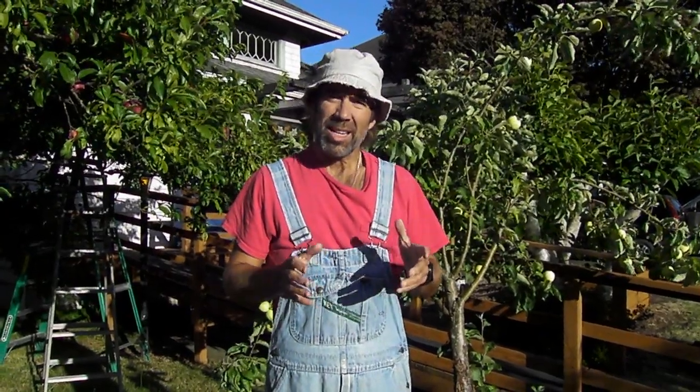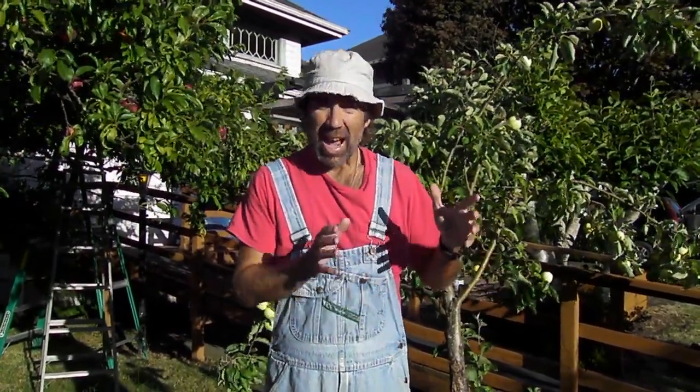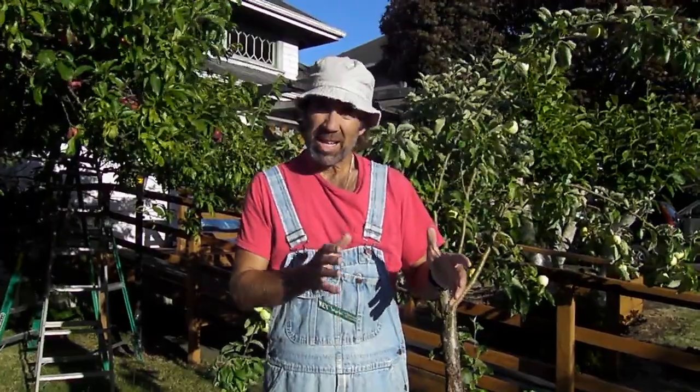Cut away again to the satellite shot, and you can see again to the left of the house, that's the red box, that's the orchard that we're standing in. Then you can see the house, and then to the right of the house is the vegetable garden. We'll get there later in the episode. There's just so much to do, I don't know where to start.